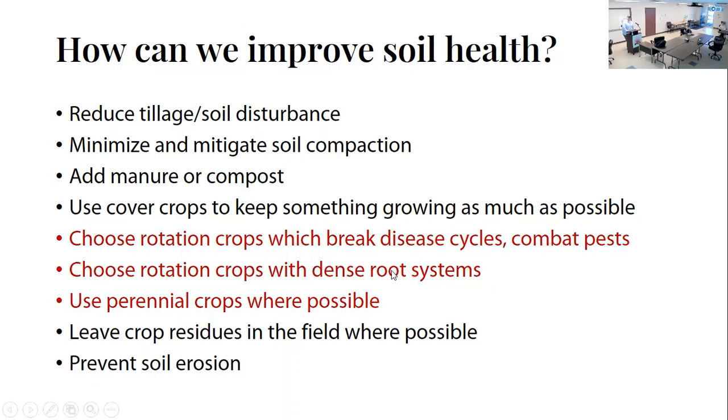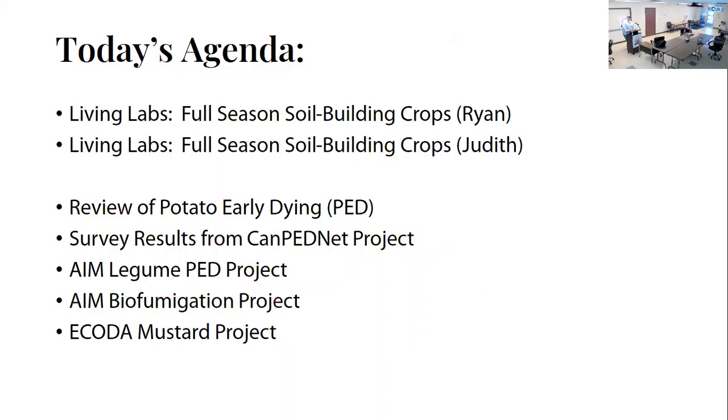These three, in red, are the ones we're mostly focused on today. We're going to talk a little bit about manure and compost as well, but we're primarily going to be talking about these options. We've talked about some of the other ones in some of our other presentations in the last year or so. So this is today's agenda. I've already gone over this a bit, talking about our full season soil building crops. Then we're mostly going to be talking about potato early dying and a few different projects that we're working on. I'll give you an update on a mustard project we're doing with the Eastern Canadian Oilseeds Development Association. And at the end, I'm also going to give you a bit of an introduction to our Operation Pollinator project that we are working on.